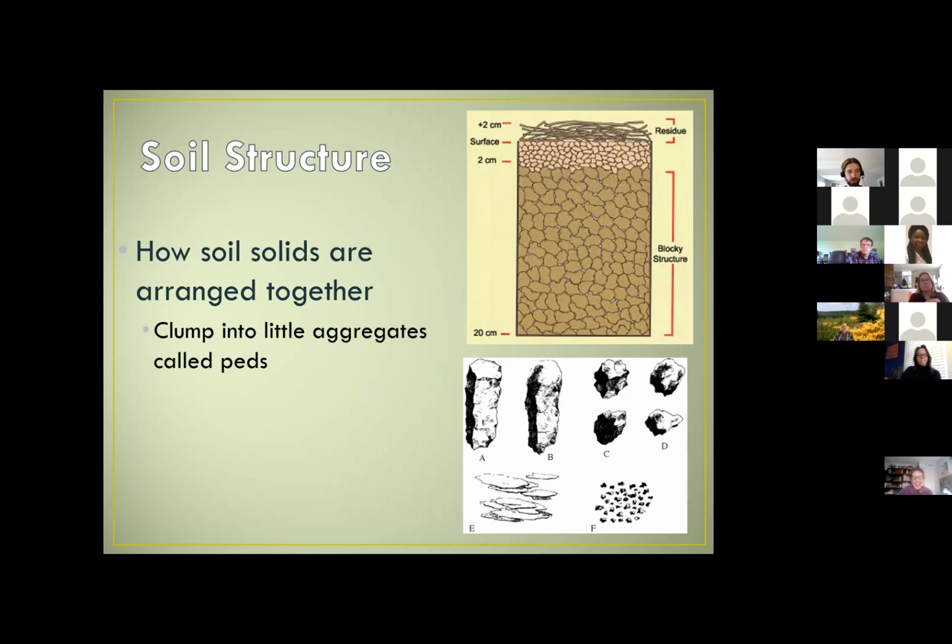So if you ever go to Virginia Tech, Virginia State, Maryland, any of the land-grant universities around here that have an agriculture school, you'll see that the professors of soil science, their official title is pedologist, someone who studies peds, because peds are sort of like the smallest level of soil that we can see with the naked eye, those little clumps of soil that you can dig out of your garden.